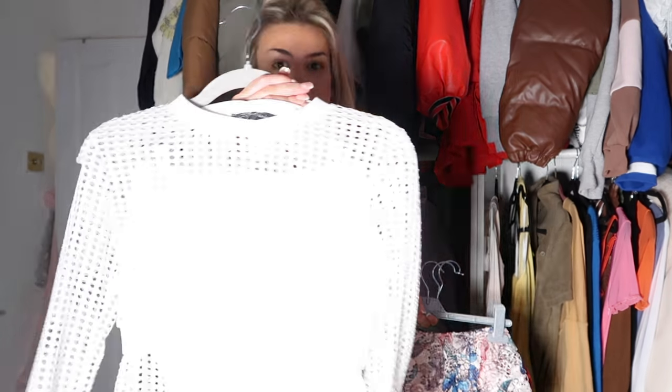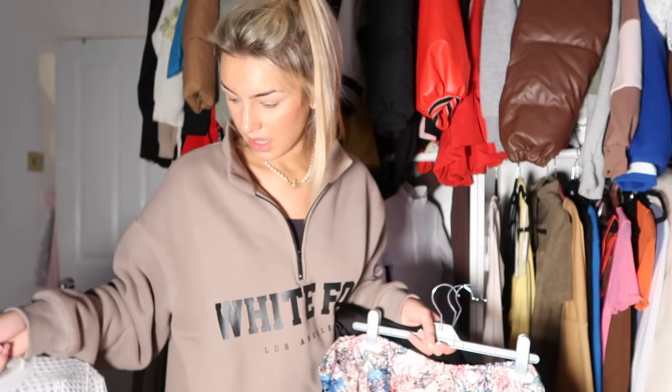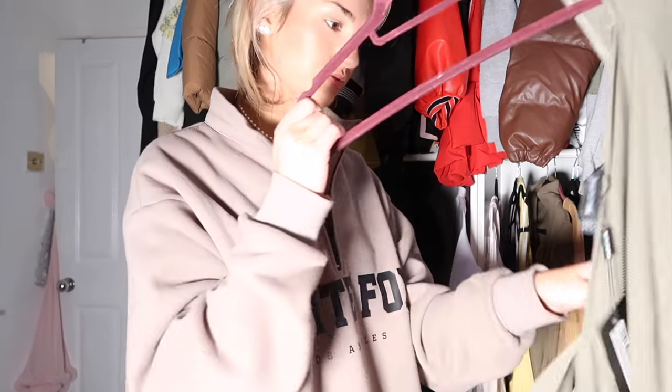I think I'm going to part with this set. I've had this for years, it's still got the tags on, but I just literally never wear it. Every time I think about going to a festival or something, I just don't wear it. I'll sell that, brand new with a tag. I love that, and I love that. I'm going to sell this Pretty Little Thing jumpsuit because it didn't fit me.